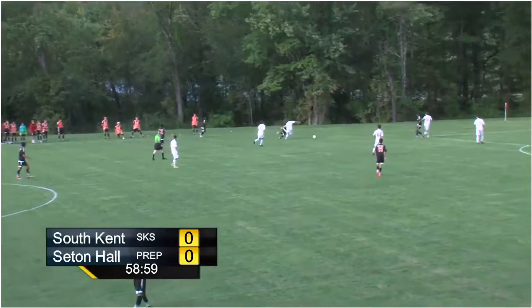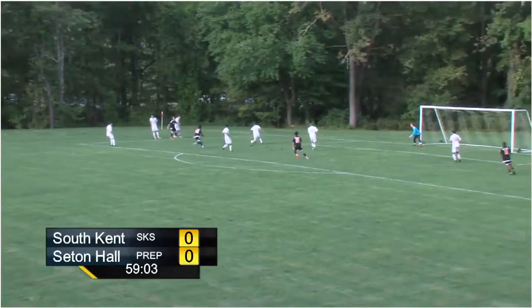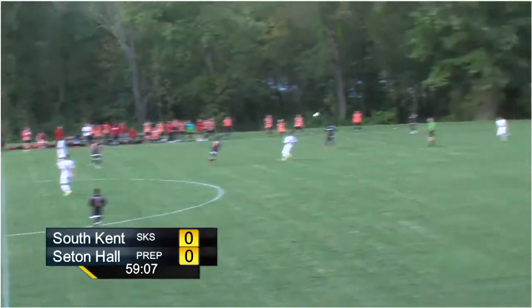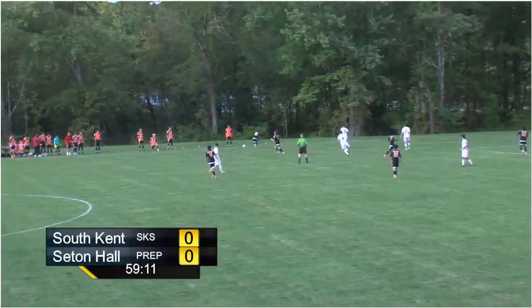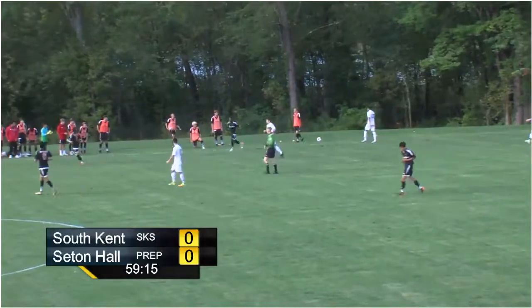South Kent keeping it on the left side of the field. Dahl gets around the defender, trying to find a centering pass. And the ball's cleared away. Quinteros heads it forward. Now Boma. Dahl for Ajeti. Ajeti can't handle it. It goes out of play for a Seton Hall throw.